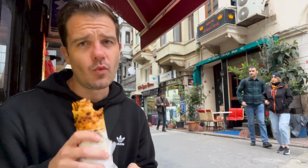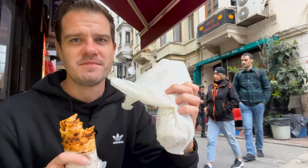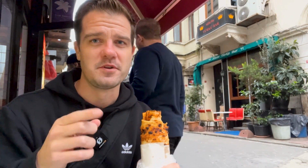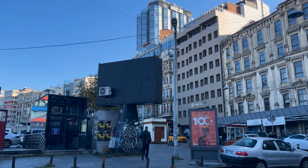That's so good. I got this one, which I'm going to eat now. I already got takeaway for later as well. Come here and try it. You have to try it for yourself.